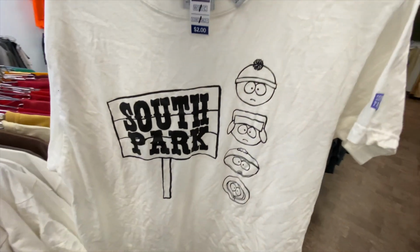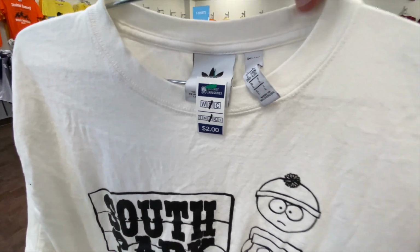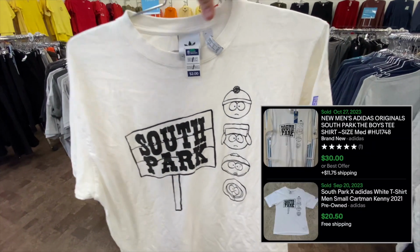South Park Adidas collab for $2. This is probably worth about 20, 25 bucks. Good size. Of each of the places I'm gonna visit, I really wanna find something that's themed to the place where I'm at. If I go to Chicago, I wanna find a Chicago Bulls jersey, something like that.